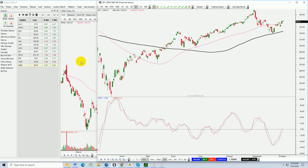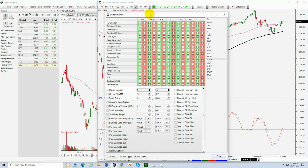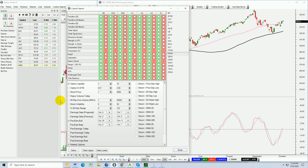Wanted to give you a lesson on day trading the S&P 500 E-mini. That's how I've been trading it today. And I'm going to show you a nice trade that's set up using the custom search. I'm going to pop that up, bring it into view, and take a look at a trade. So the criteria I used were option liquidity, 1 or better. That means these options are going to be liquid.